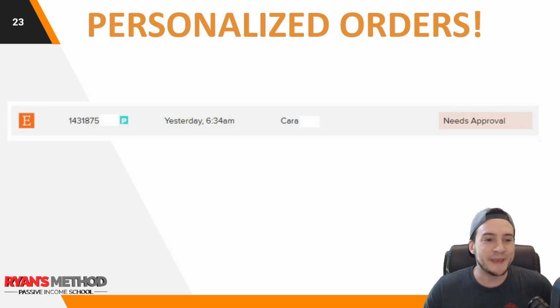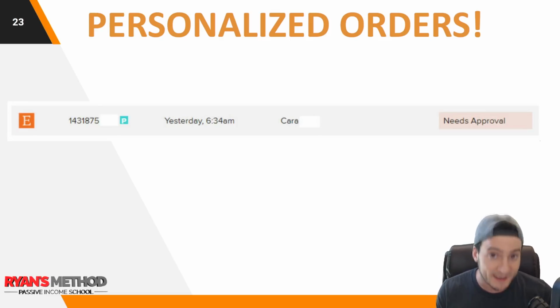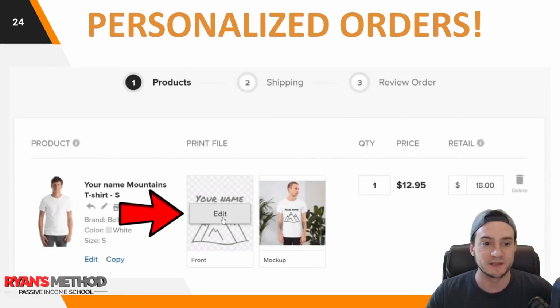Notice here, this is an older screenshot of an Etsy order from my old Etsy shop. You notice that blue P next to the order ID. That means this order came through with personalization. And what's cool is Printful detects it, right? Printful is very robust. I love the tech behind it. I was a web developer prior to quitting my job, so I really respect when something's well built out.